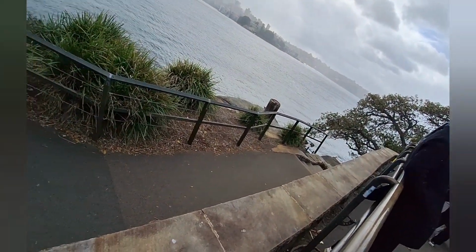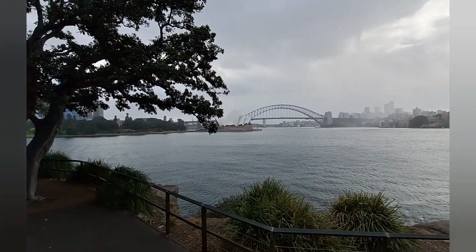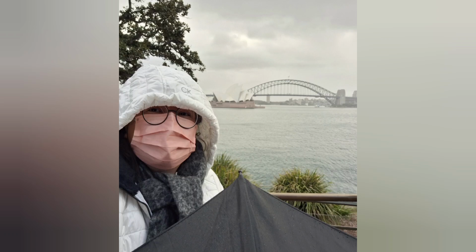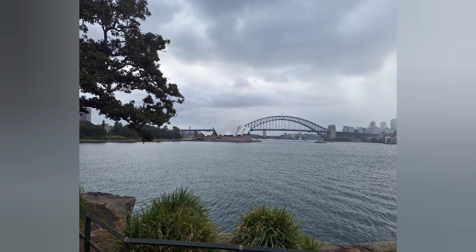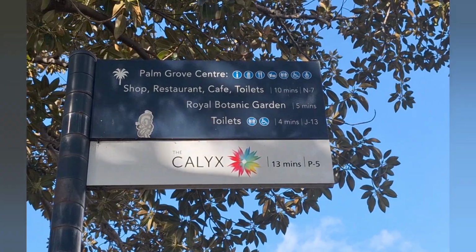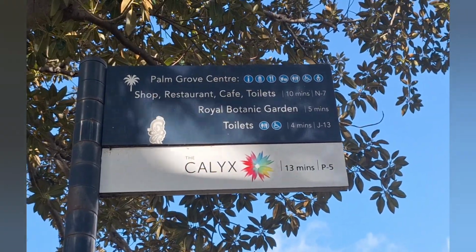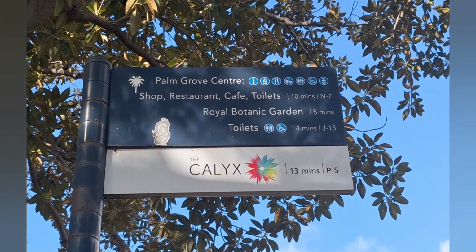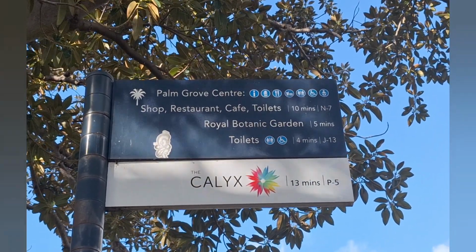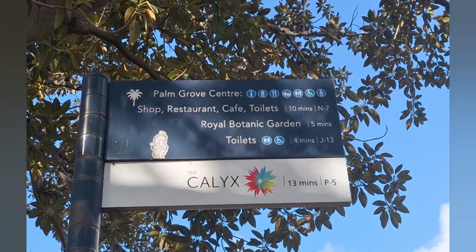I could have climbed up the steps here. I walked around there, and anyway, I spotted the Mrs. Macquaries chair before this. Based on design, if the Royal Botanic Gardens is 5 minutes away, meaning this Mrs. Macquaries Point is not considered a part of the Royal Botanic Garden, because we went out the Yurong Gate, so in a way it's already out of it. I think this is the way to read it.